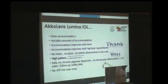We have high patient satisfaction, and we have no chronic pigment dispersion with no intraocular inflammation, 8 years follow-up safety data, now almost 10, and there is no intraocular pressure rise over time, which is something that we were suspicious of at the beginning as far as the location, that the sulcus could stimulate some changes in the angle that could be negative, something that has not been proven.